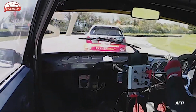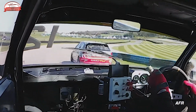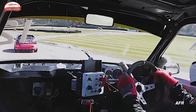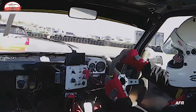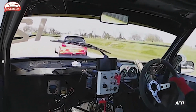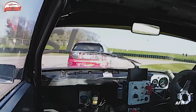There's a little bit of contact between the two as they went through Pilgrims. Just a little kiss of the bumpers as they went through Pilgrims and into Chessons. Don't want to see too much of that, but they both got away with it. Dust flew up in the air. There may be a little bit of bodywork damage on the front left corner of Warren Johnson's rather immaculate Peugeot, but the two of them did come together just as they went into one of the fastest parts of the circuit. This race is an enthralling one.